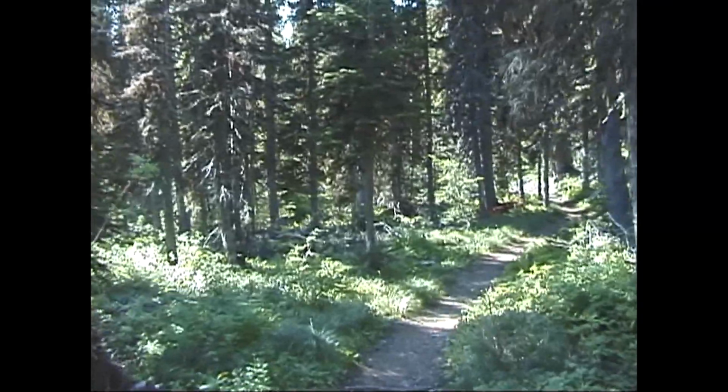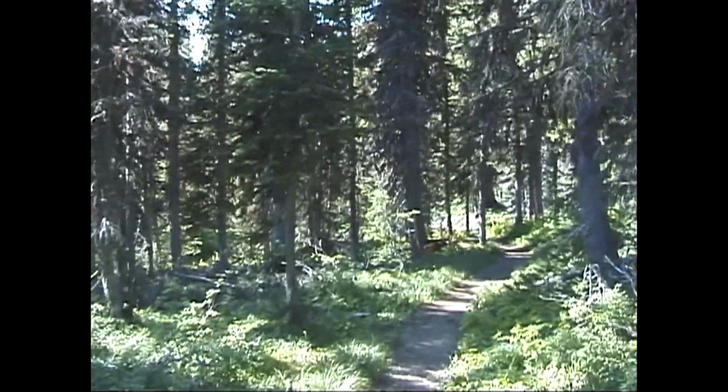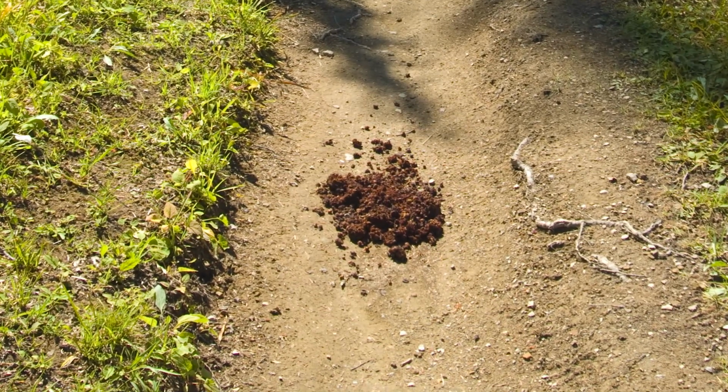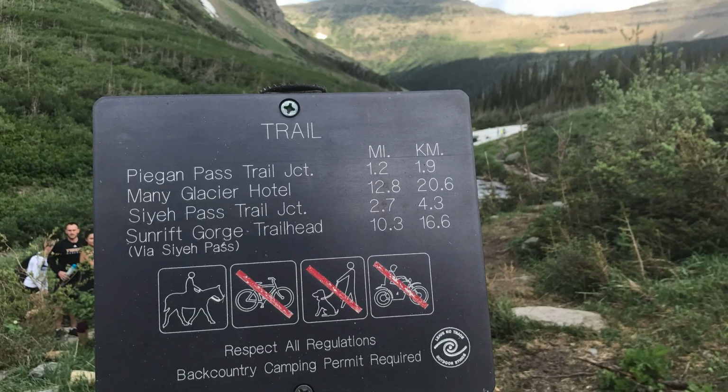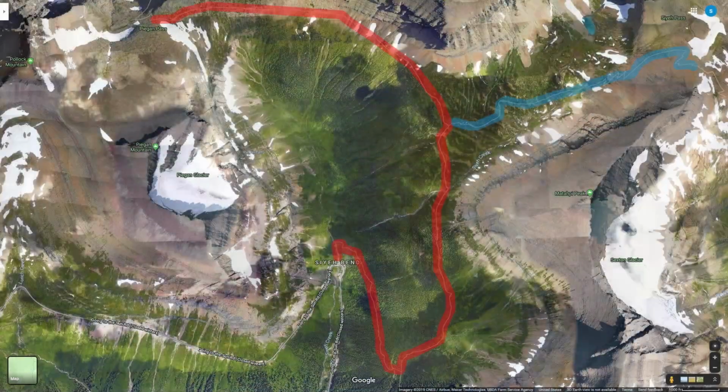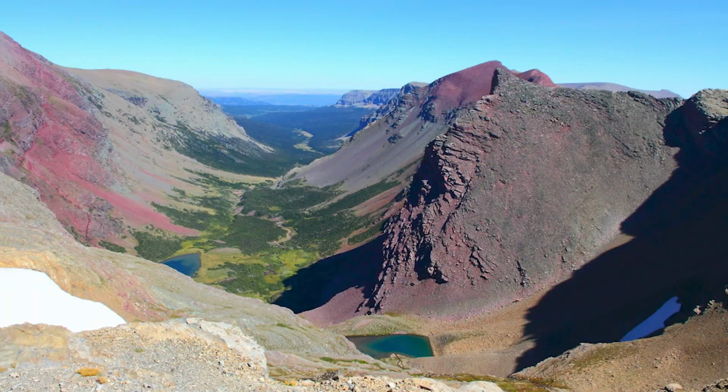After following the creek for a bit, the trail goes through dense forest. I've seen bear scat on the trail, so again, carrying bear spray is a good idea. After a little more than a mile, the trail hits a T. This is where we meet the trail from the Jackson Glacier Overlook. We want to go to the left. You'll cross a creek or two, but your feet should stay dry. There's another trail junction. To the right is the splendid Siyeh Pass.